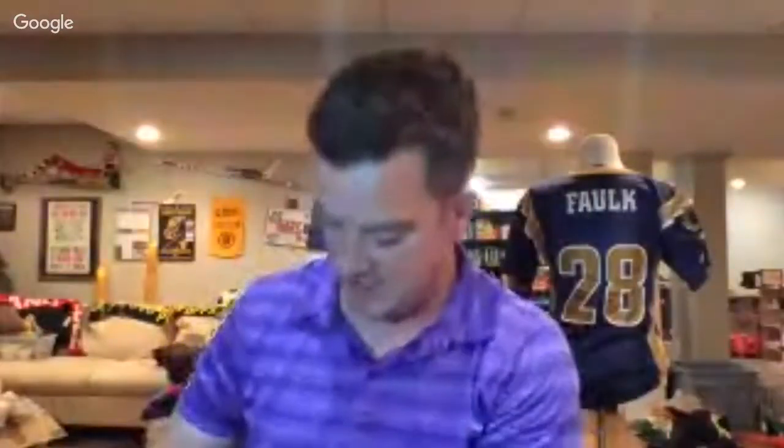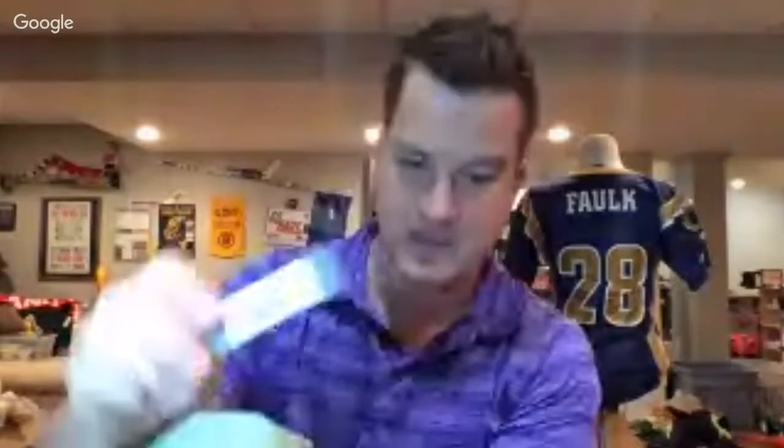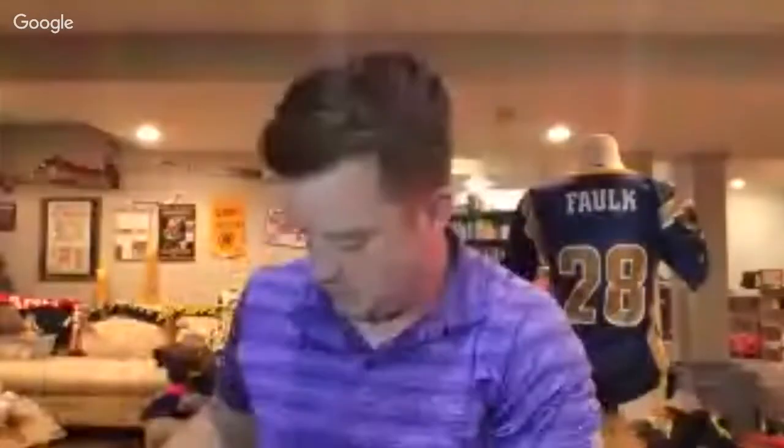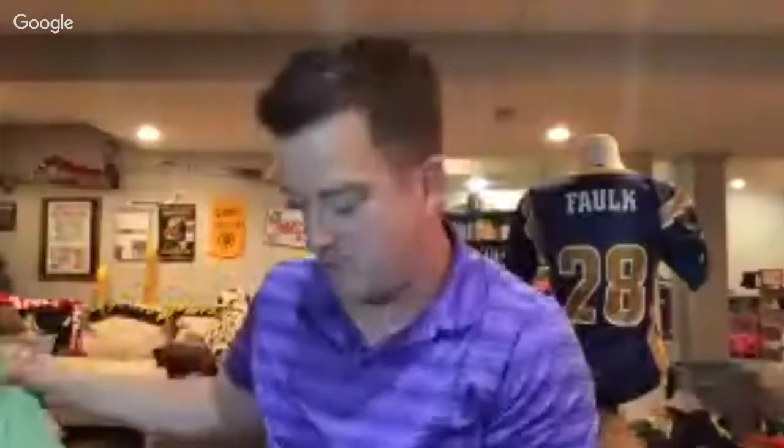I already had a couple offers. This actually still has the tag on it. I did not realize that. So here's the tag. MSRP of 80 bucks. If you look online, there's 3 listings of these listed for 75 brand new with tags, and I did not realize mine still had the tag on it. So I created my draft already.